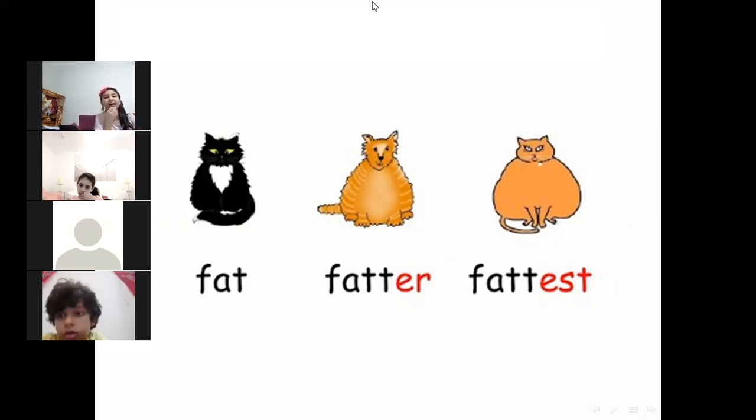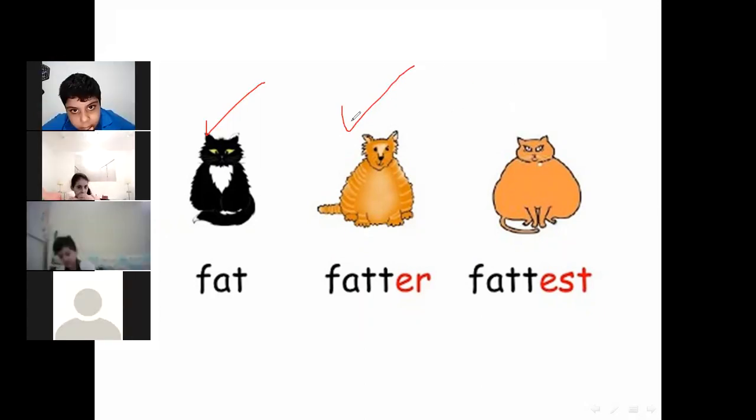Yes, teacher. Here we have a black cat. A yellow cat, okay, with a stripe. Oh, not a yellow. An orange cat with the stripes, and an orange cat. Can you compare between them? Orange cat is the biggest one.